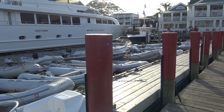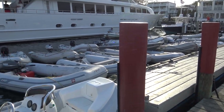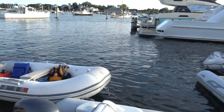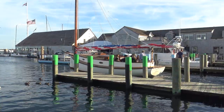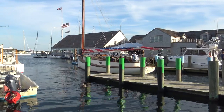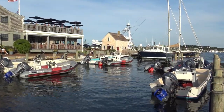Oh, here's the dinghy dock. It goes out this way. This is the water taxi. These are the high-end dinghies. Lord knows where they go.